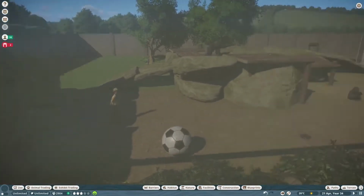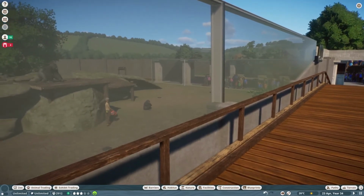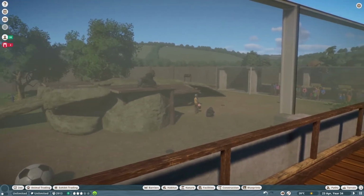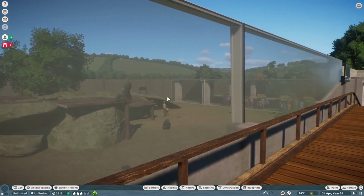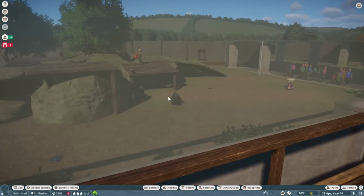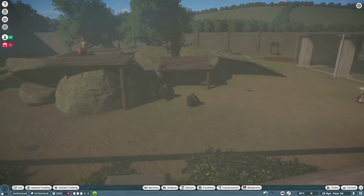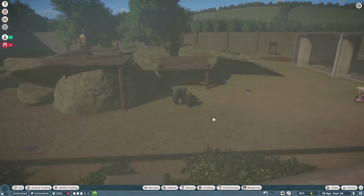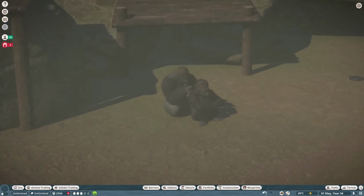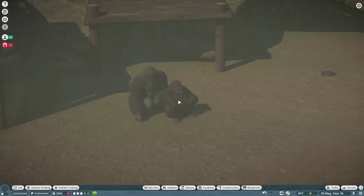So if you're looking down, this is a glass window here because I'm not sure if the gorillas can jump over here, but I do want to prevent it, so there is a non-climbable area anyways, because the game keeps saying that they keep escaping. They're not obviously escaping. Same thing with the mandrills as well. There's some sort of bug with that, but I wanted guests to be able to look down and see the gorillas, and look, you can see them. Oh, look at how beautiful.